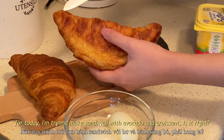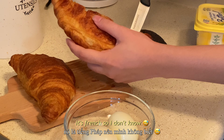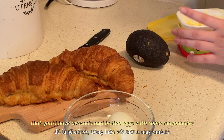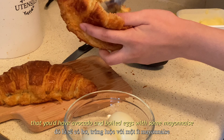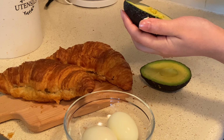For today, I'm trying to make a sandwich with avocado and croissant. Is it right? It's French, so I don't know. It's a recipe that I saw somewhere on the internet, where you have avocado and boiled eggs with some mayonnaise. I bet it would be good because it has egg. You know, that's my favorite food.